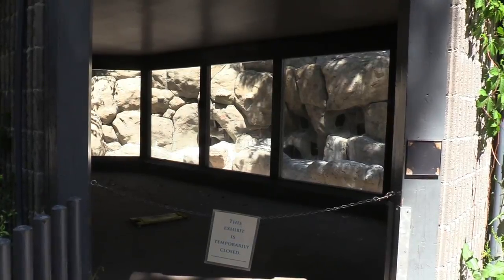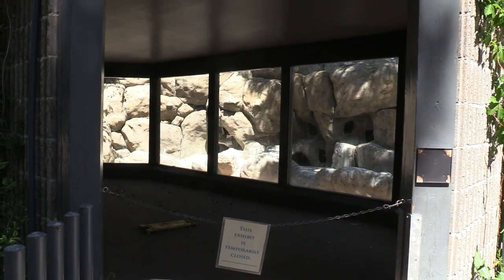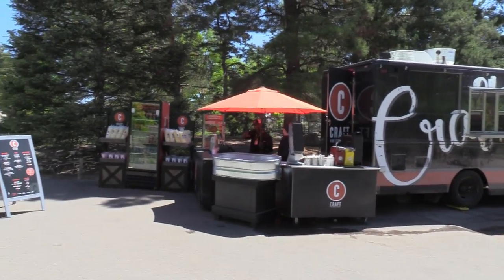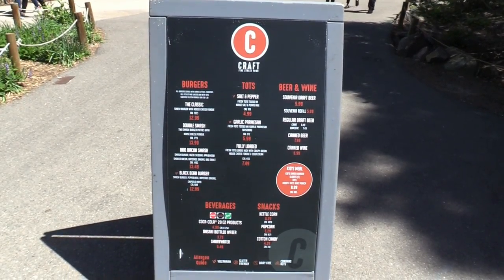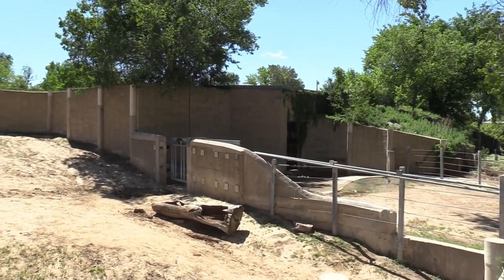It's another penguin habitat. Also birds temporarily off habitat. Where'd you get a craft fine street food? And this is their menu board. They come back here for lunch. This is the black rhino's evening habitat.